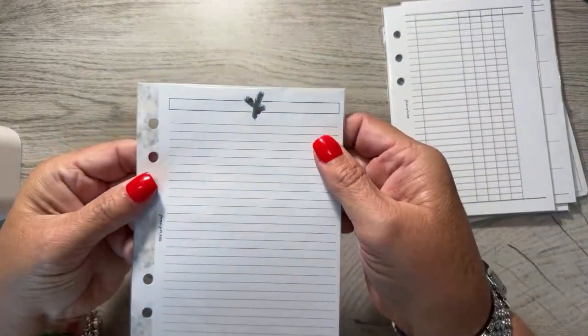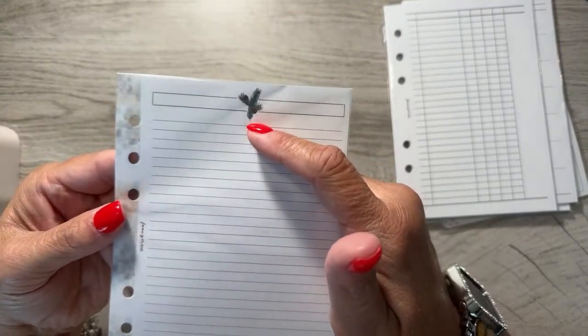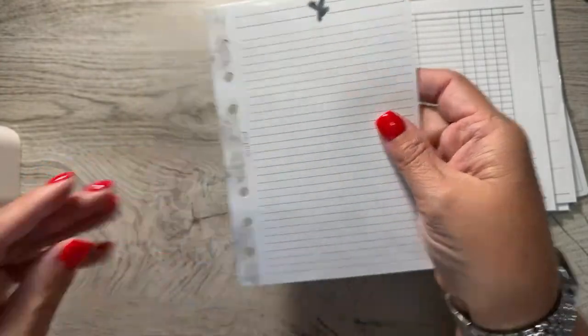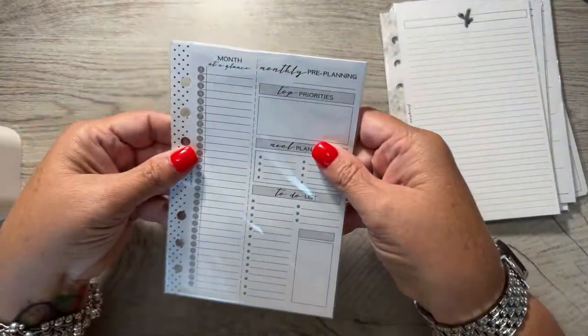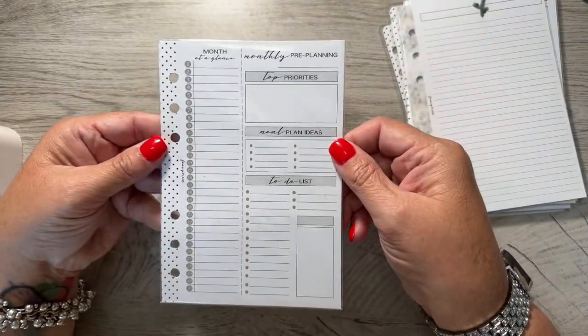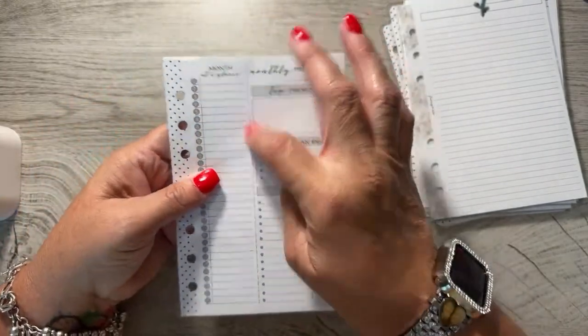And then here are some notes, and this one does have a little greenery on it. So this would be more for Christmas time. And like I said, I was just trying lots of things just to see, and I know I have some more of those. This is a monthly pre-planning, and I don't know why it has this. It's not perforated, but you could cut it off if you wanted to.